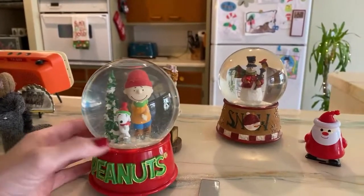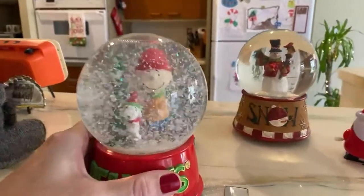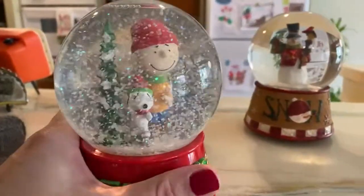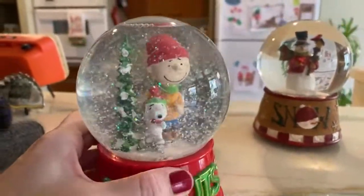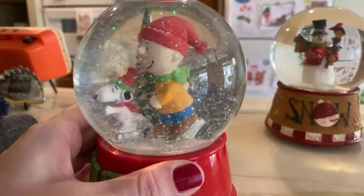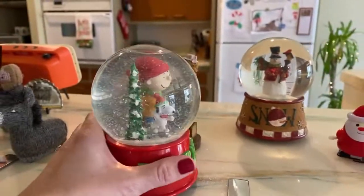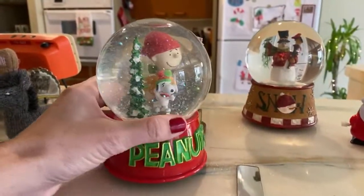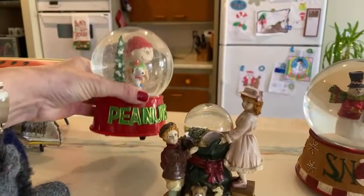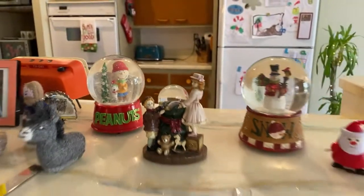And I had never noticed this before. It's a little broken, so I'm sad about that, but it survived this. I never noticed until I listened to the podcast. Look at this, you guys. They're wearing ice skates. Snoopy and Charlie Brown are ice skating, and then there's that cute little tree. Anyways, so that made me pretty happy. I was telling Nikki, because you guys are in Northern California. Nikki, you are, and so are you, Lori Jean.